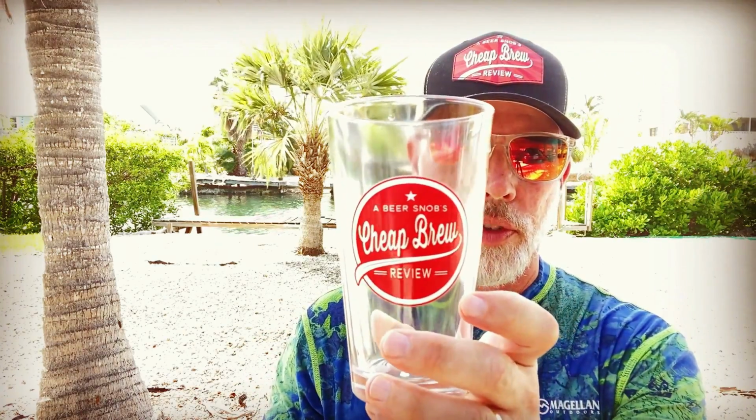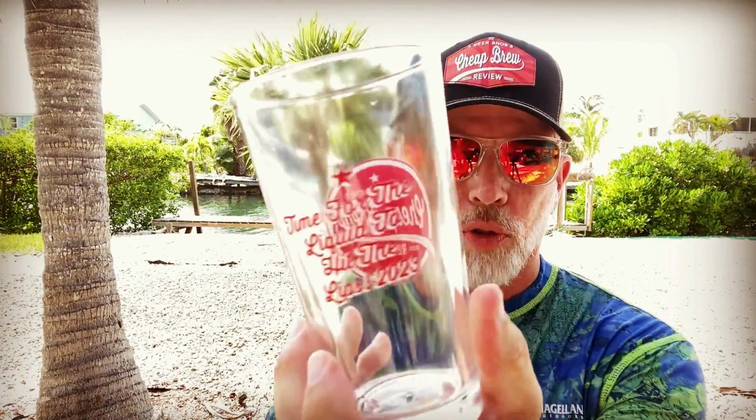All right, nice crisp, clean crack of the can. I didn't do a whole lot of research on this other than read the back of the can and ask the locals about it. We're going to be pouring into the sold-out Beer Snob's Cheap Brew Review Red Label glass for 2023. It made the trip with me, along with the sold-out Richardson's Leather Patch Painted Trucker Cap. Beer Snob's Cheap Brew Review. Let's go for the pour, shall we?